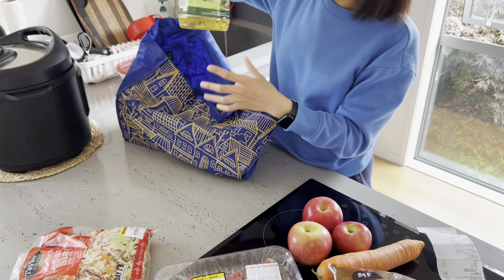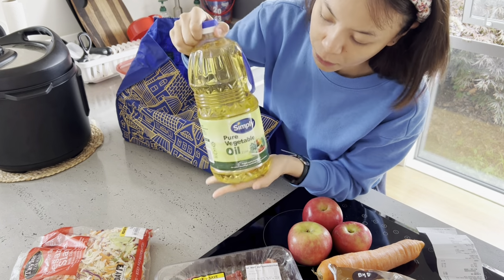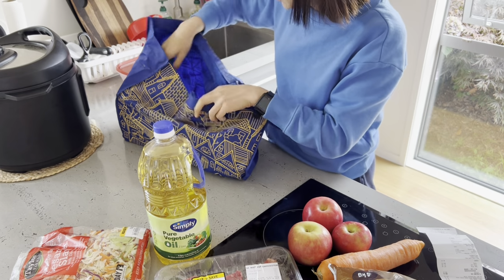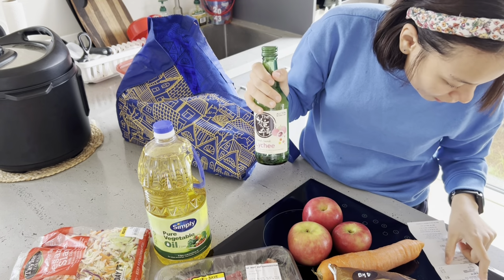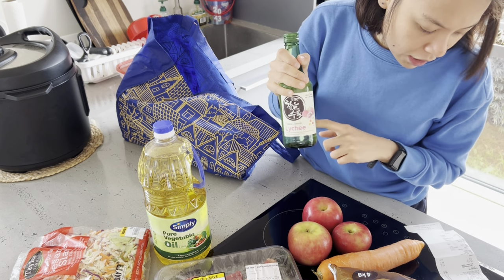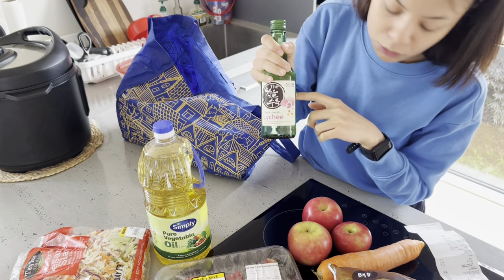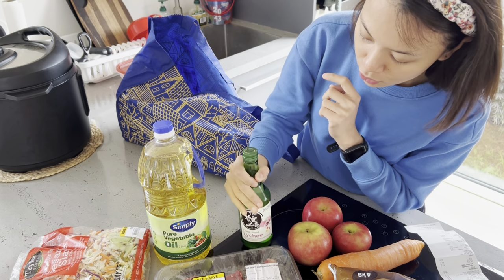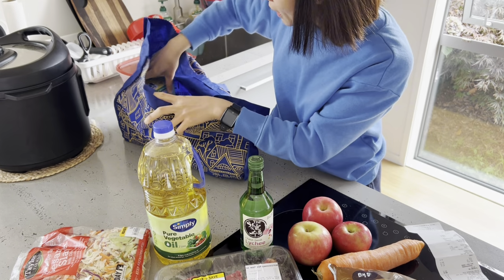And then we got a, what is this, vegetable oil, a bottle of it, and one bottle of soju. This used to be like $8 and is now currently only $7.79. So we are trying to make like a watermelon soju bomb.